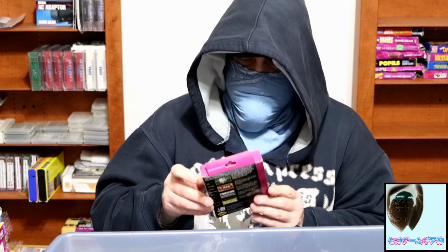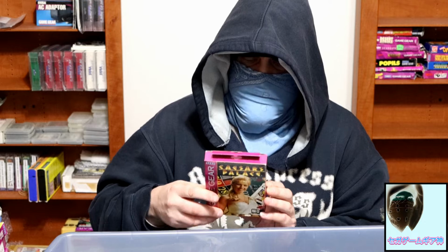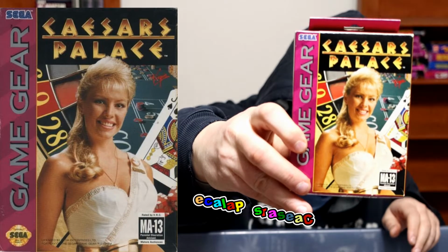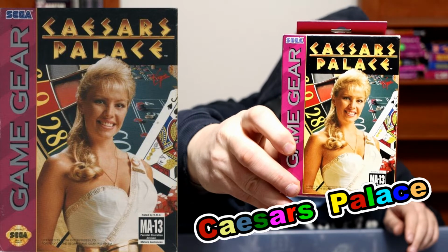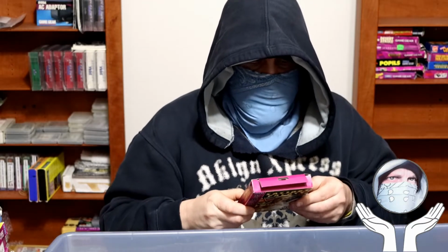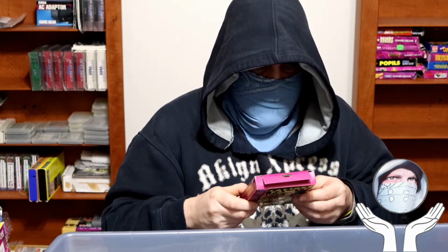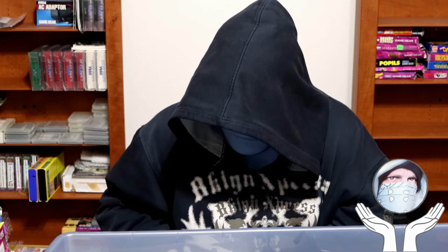Caesar's Palace. Complete in the box. Caesar's Palace stretches your entertainment dollar to the hilt with more casino gaming action than ever before available for the Game Gear. So if you want to gamble and don't want to spend any money besides buying this game, this is the game for you. Has video poker, blackjack, slot machines, roulette, craps, keno, horse racing, and scratchers. That's interesting. It has scratch-off games on a video game. Quite curious.